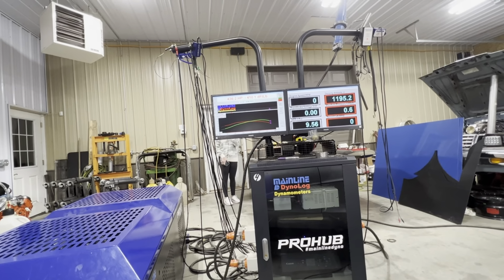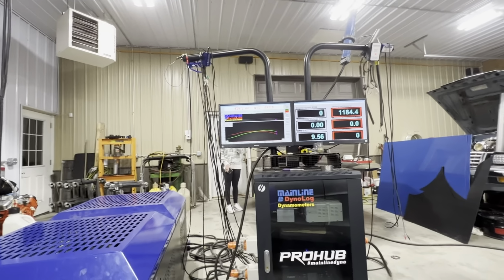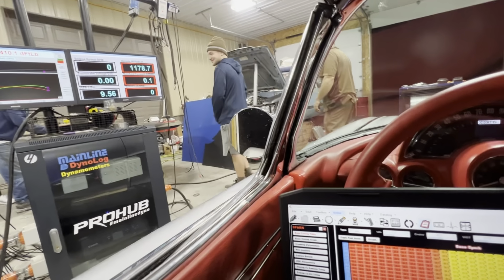That's a stupid air filter, Rob. 36 horse. Wow. That's not too bad. That's enough. He said that's enough.